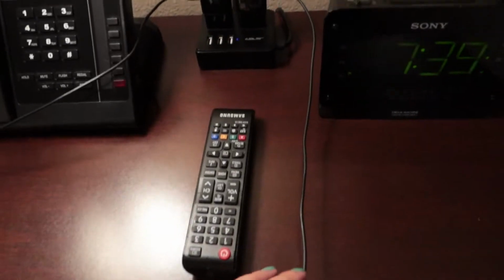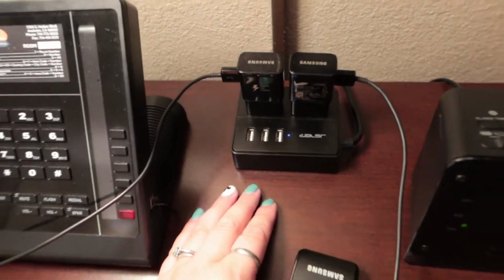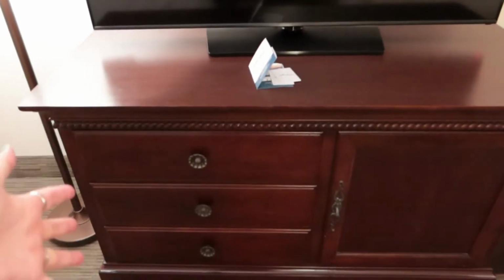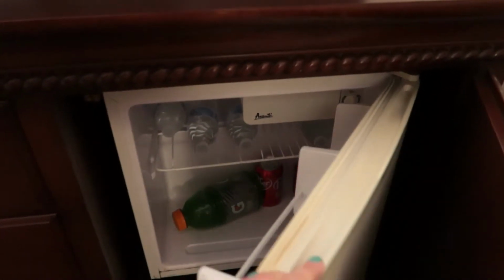They do have the remote. They also have USB plugs and plugs, which is always nice. And then you come over here, and they have more storage for your clothing. They also do have a refrigerator, which is nice. It's a decent size, actually. Oop, I just dropped that out of there. And then it has a decent sized TV, actually. In some of the other ones that we've been in here at the Anaheim Hotel that we've stayed at, some of the rooms, the TV is a lot smaller. So I would say this is awesome.